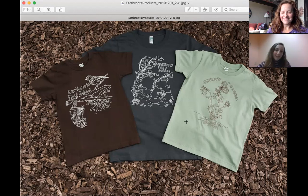Yeah, it's really exciting to see someone wearing something that you create. It means a lot. So it's really exciting to be able to see people wearing these designs on these shirts. For the designs I created for Earthroots, I spent a lot of time thinking about the landscapes and the organisms that somebody might see at an Earthroots class or an Earthroots gathering.